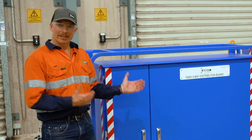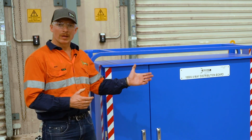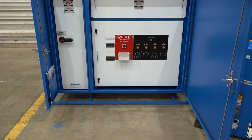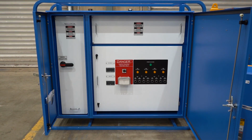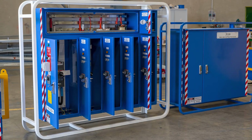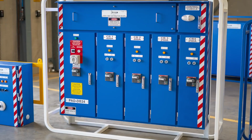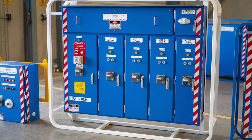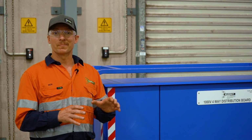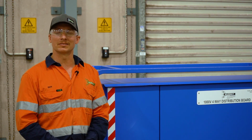Last but not least, our underground distribution boards. These boards distribute energy to starter panels further down the underground mines. These units are engineered and manufactured in-house using high-quality components and materials designed to last in tough underground mining conditions. Our underground distribution boards can be manufactured in many different configurations, dependent on the unique site requirements. Each unit is individually tested and quality checked before dispatch, so you can be sure that our units will work perfectly once they arrive on site.